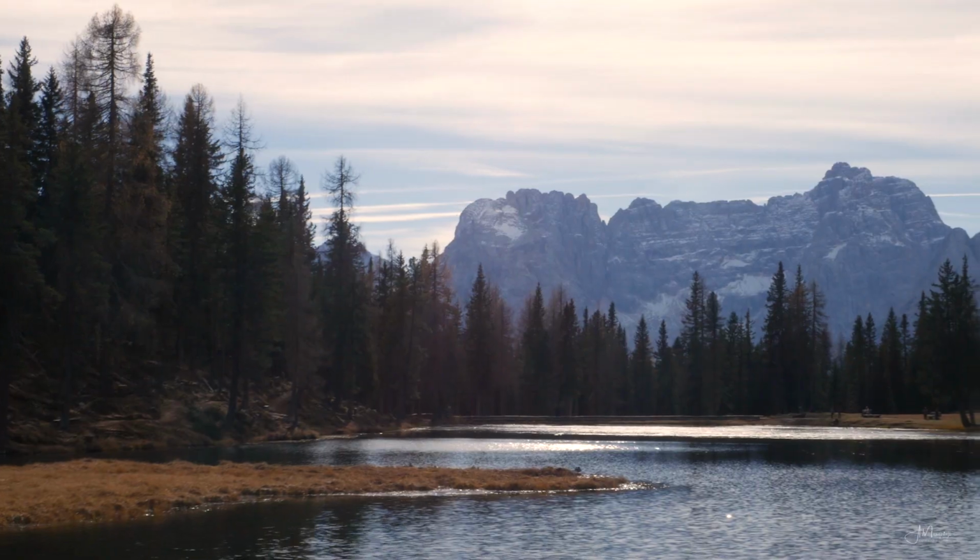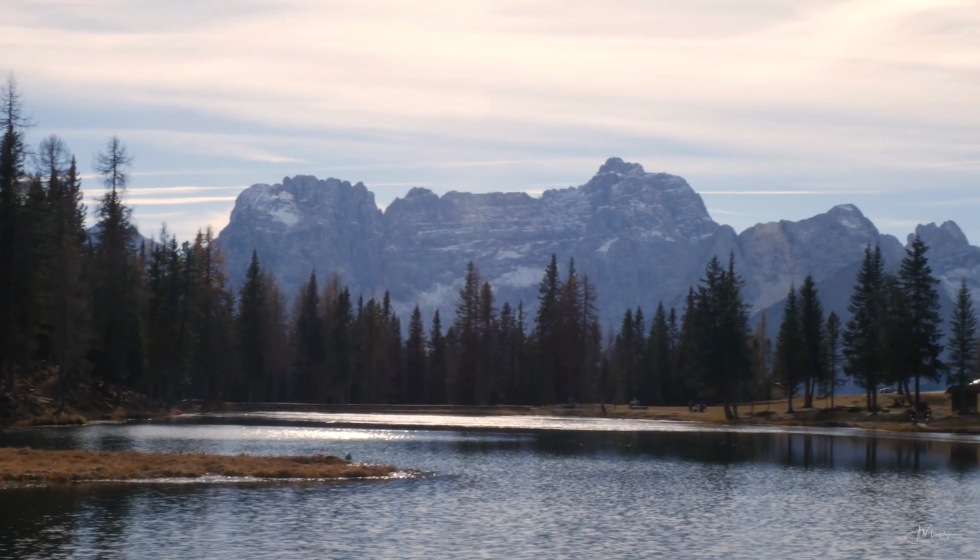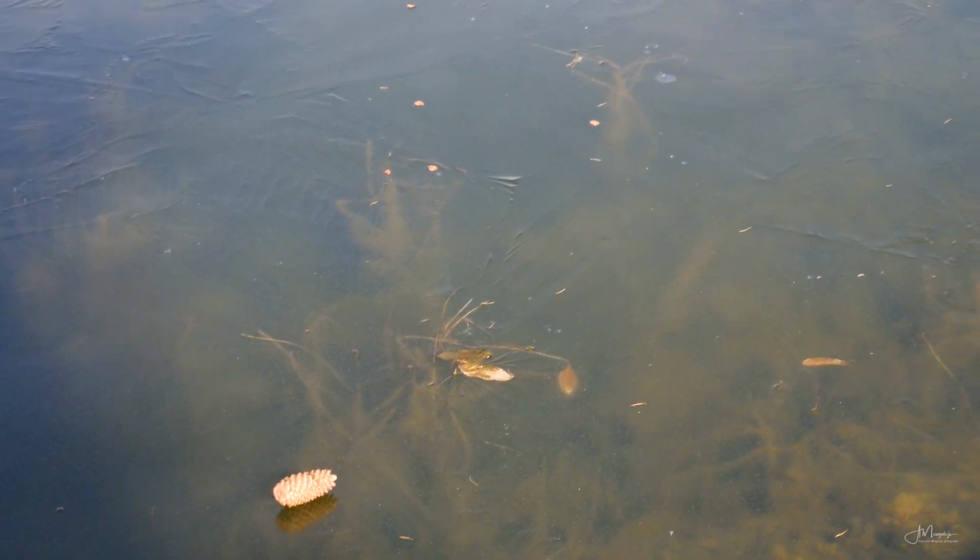I'm actually quite impressed by this lake. I didn't think much of it at first, but we made the round trip around it and it's a short hike, I don't know, maybe 10, 15, 20 minutes at most, but it offers some unique perspectives and I definitely recommend stopping here. It's a short stop and it's pretty beautiful.